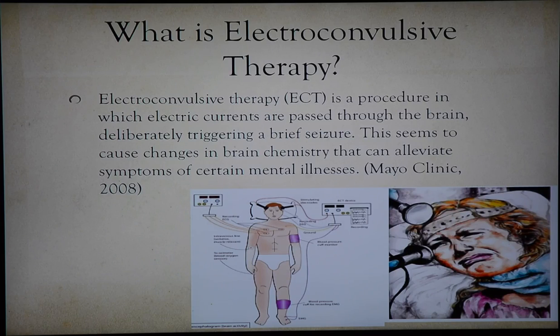Electroconvulsive therapy is a procedure in which electric current is passed through the brain, triggering a brief seizure. This seems to cause changes in the brain chemistry that may alleviate symptoms of certain mental illnesses. I'm going to go and show a video on the history of ECT, and I hope that you will enjoy it. It's very detailed, but it's a short clip, and I couldn't have put it more clearly than this video.